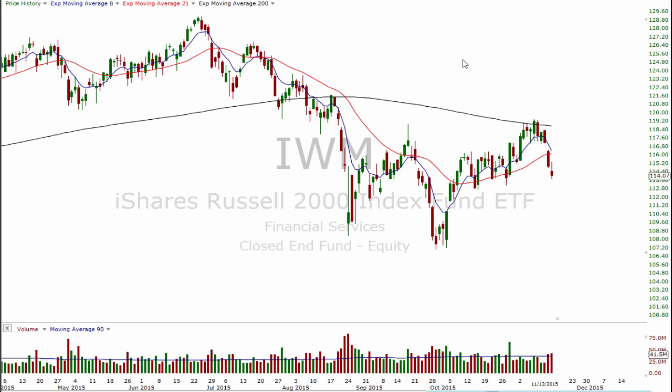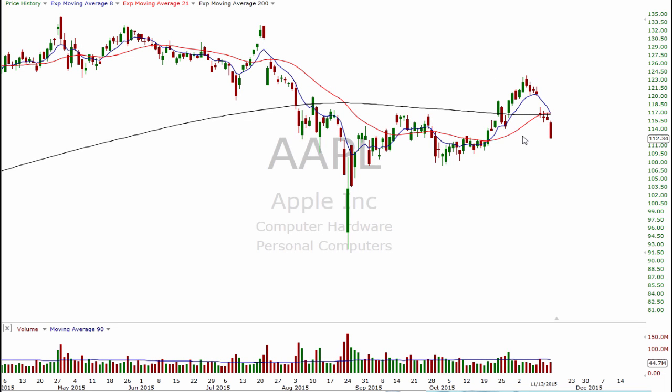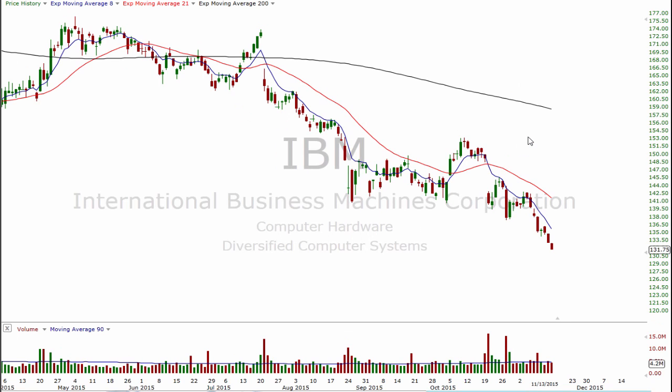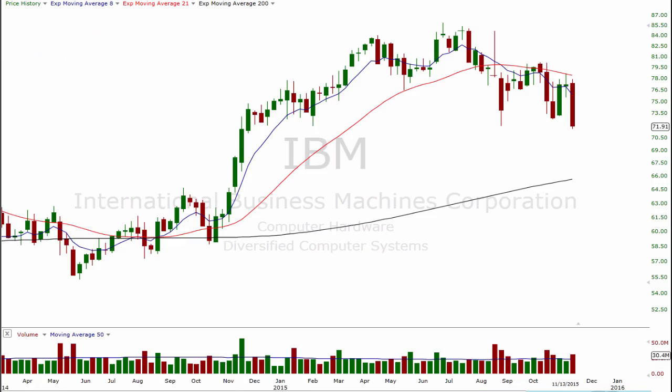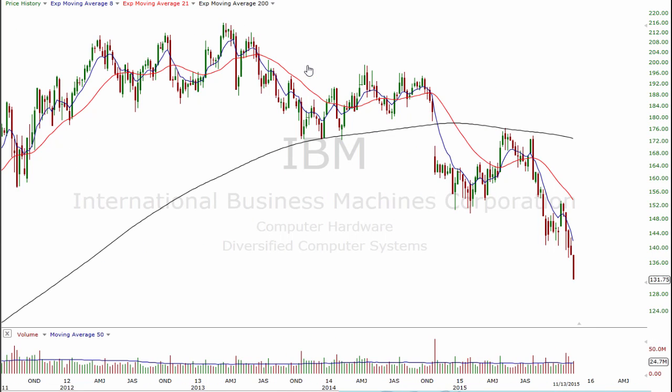So, without getting specific into any one thing, you can basically look anywhere. Apple is trading lower today. IBM has been a story that not many have been talking about, but it has been breaking down pretty substantially for quite some time. So as the market continues to be volatile, there are some stocks that have been breaking down that I think are worth mentioning.